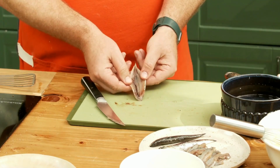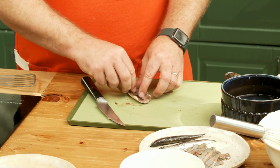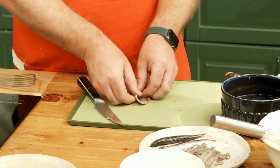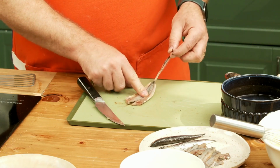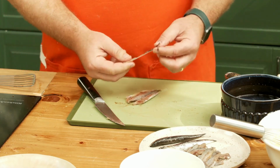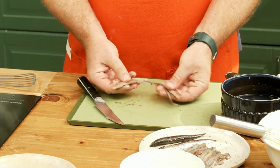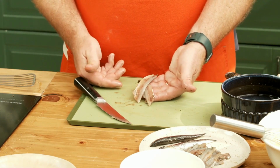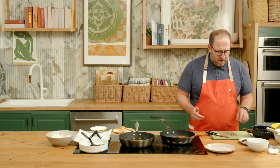So what you're left with is just this open anchovy like this. And you can hold it open, grab it by the tail, and just lift out the spine, just like that. All right, and you're left with these beautiful, perfect anchovy fillets. That's it. It takes about 30 seconds. So easy. So I'm going to flip our salmon.